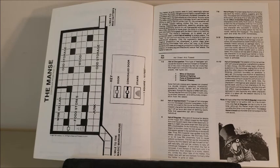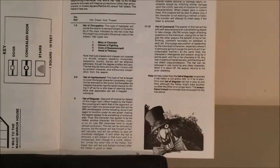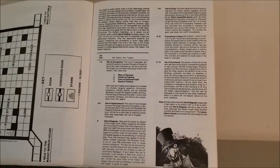He has a hat of holding, and as he reaches under this hat of holding, he can pull out different hats and toss them at you. They have different powers. Hat of Occupation makes you think you're another character class. Hat of Imprisonment just turns into a giant cage. Hat of Disguise is actually a useful magic item. We're familiar with it from Unearthed Arcana.